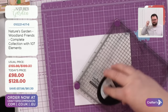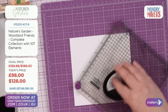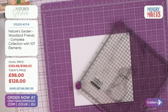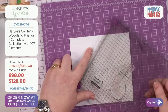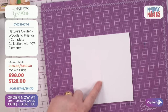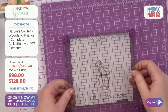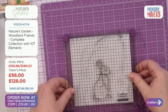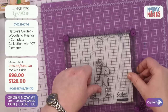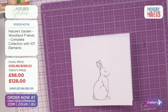So be quick. Okay. So I'm going to ink the bunny up. Now, what I've got here is a 6x6, roughly, card blank. And halfway down the card, you may just be able to see I've got a slight pencil line running all the way down there. Now that is to enable me to line my bunny up-ish. There we go. That is going to sit there, and that is going to pop just there.